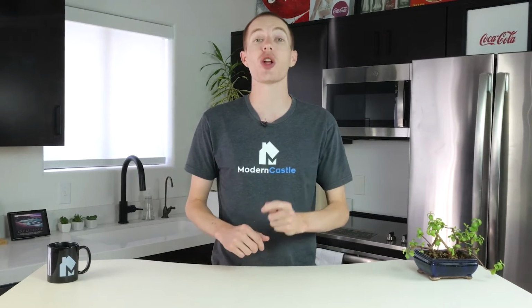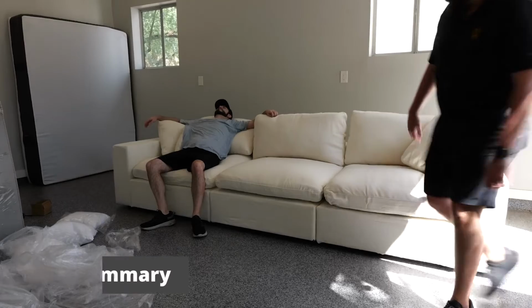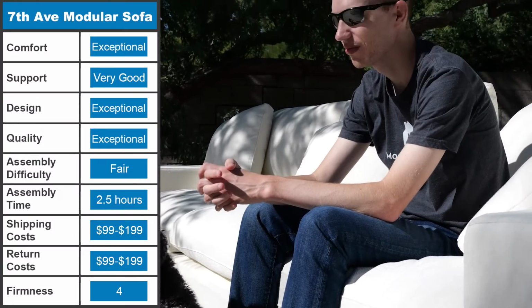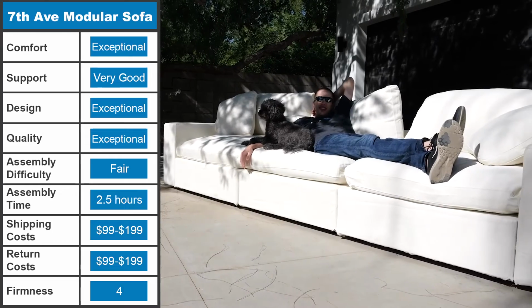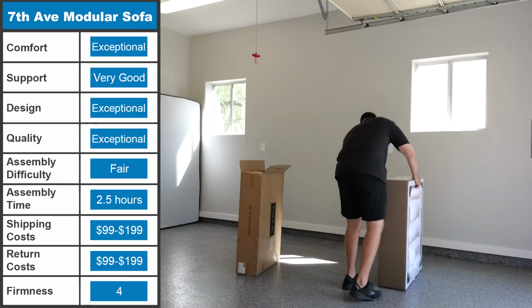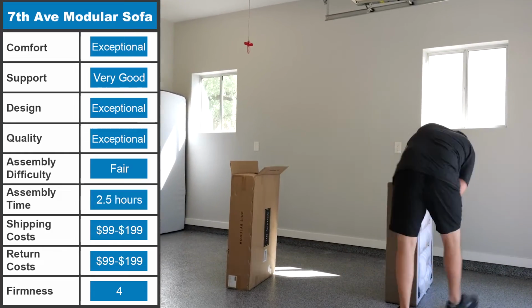Additionally, they offer a free fabric exchange to change the color in the event you don't love the color you initially purchased. As a lounging sofa, the 7th Avenue created the perfect extra deep modular sofa that made even our testing staff not want to get up. Its deep seating, memory foam cushions, and solid build quality give the sofa the perfect level of comfort, support, and durability we look for. The only issue we took with the 7th Avenue was the setup.